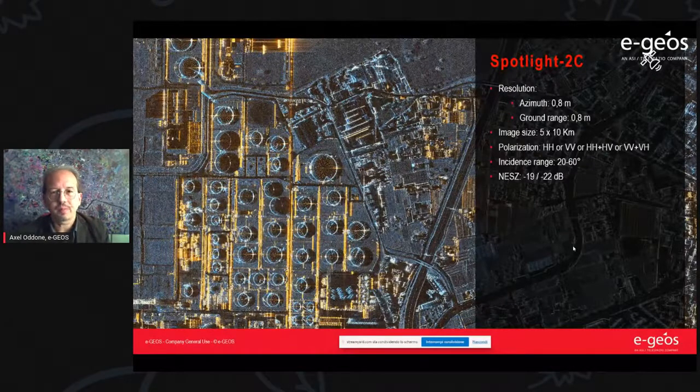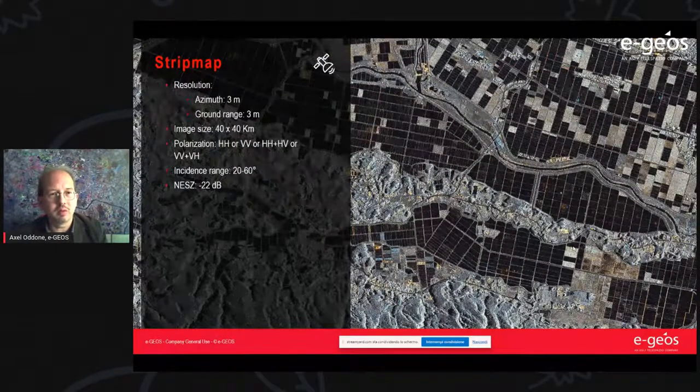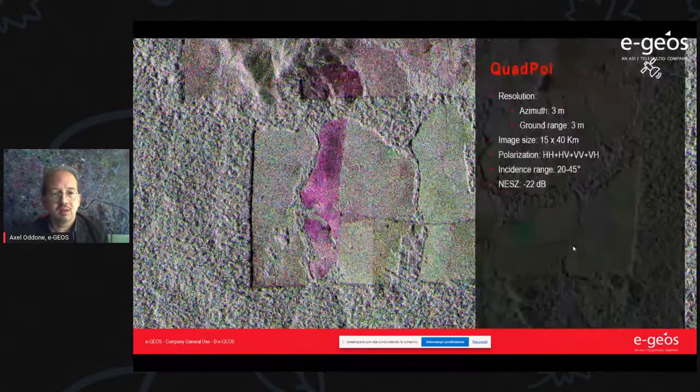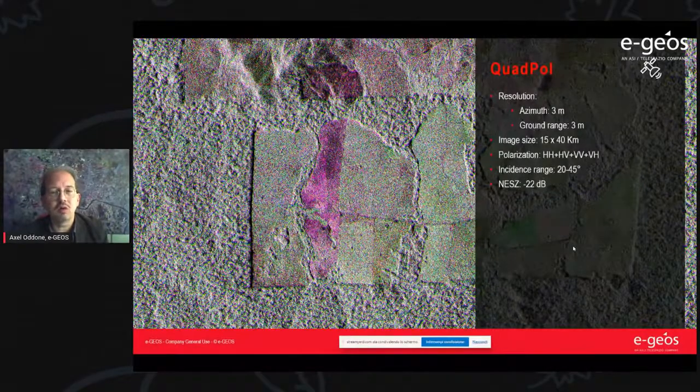which allows to take several acquisitions in a short time frame. Then we have the strip map mode, which is our main mode, which we use for a lot of applications, as you will see later on, which has a 3 meter resolution on a 40 kilometer swath size. Very interesting, we have also a quadpole mode, which is a new capability for the COSMO-SkyMed system. At 3 meter resolution, you have all 4 polarization options available at full resolution.